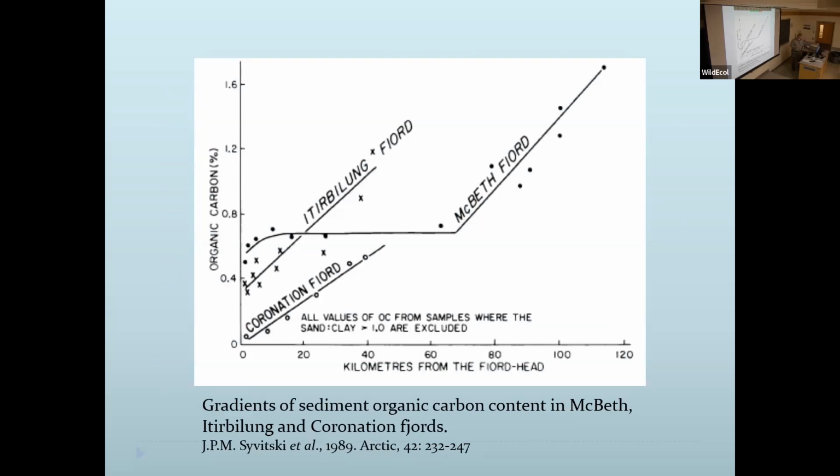And just to say that there are these down fjord trends where we get dilution at the fjord heads, we have low organic carbon contents in the sediments. And as we move seawards where clastic sedimentation decreases, we see a progressive enrichment of the bottom sediments in organic matter, which then becomes the food sources for the benthos.